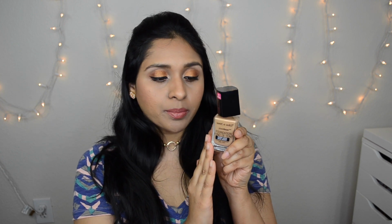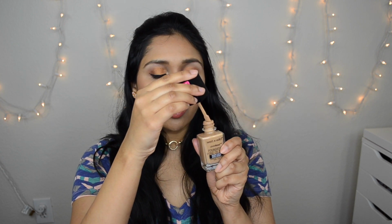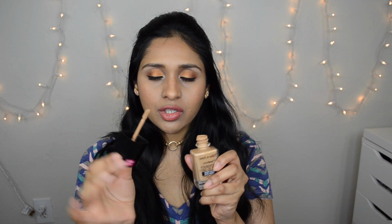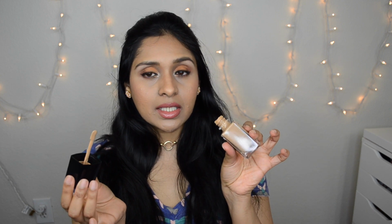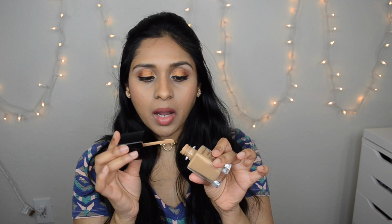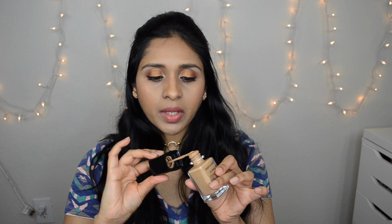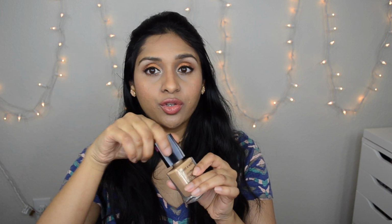So coming to the packaging, the foundation comes in this glass bottle, and really nice packaging. I can see the foundation shade up top, and also I will know when I'm running out of the foundation. But the only unnecessary part is this spatula. This foundation is liquidy enough that you can pour this out, or a pump would have been much more amazing, but I don't see the point of having this spatula. And whenever I'm putting the foundation on the back of my hand, I'm adding much more bacteria into the bottle, which I am not a great fan of.